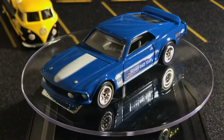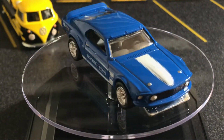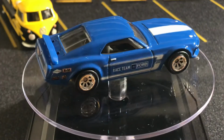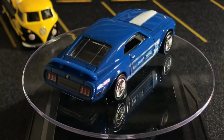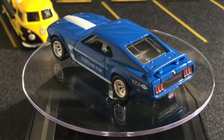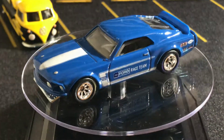But it's been ages since Hot Wheels have done a premium Mustang. In general, in recent years there hasn't been a lot of premium muscle cars, but if you go back in time, there's a ton of them. And this is the Mustang Boss 302. It's very cool. It's in the blue Ford race team.